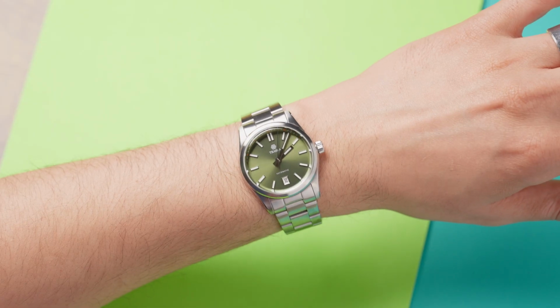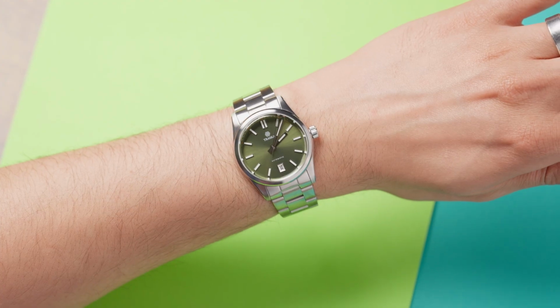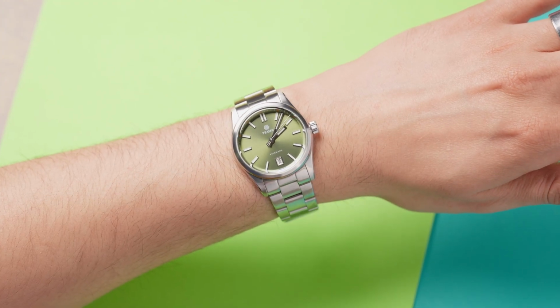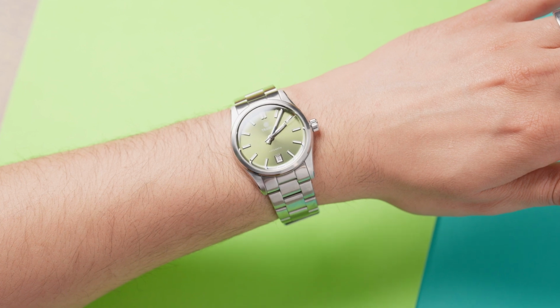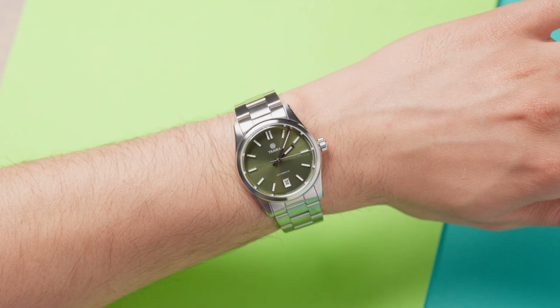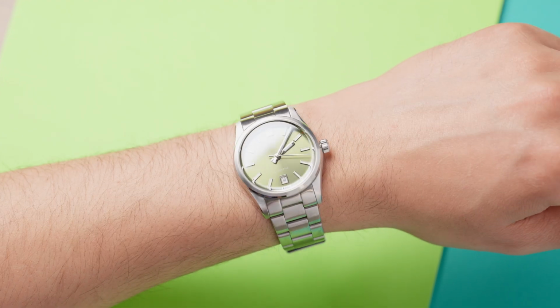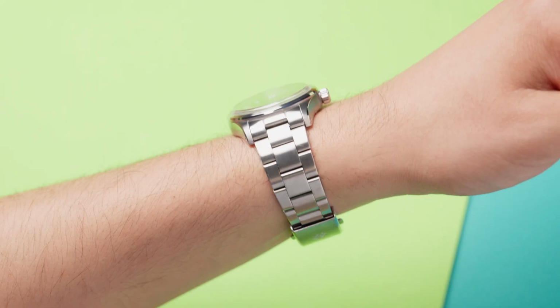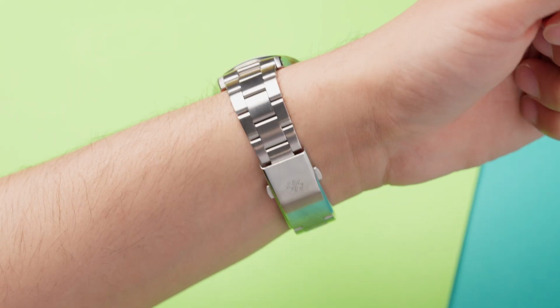What I like is how it plays with light. In direct sunlight, the dial almost has a brushed metallic sheen to it, soft and reflective, but never shiny or glossy. And under indoor lighting, it deepens, turns a bit matte and less reflective. That shift adds dimension, like the watch is always changing depending on where you are. And the more you wear it, the more you notice those small details that set it apart.